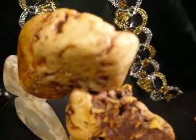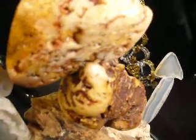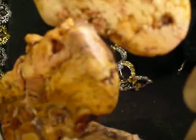This little medicine bird here is the romance stone. Its medicine attribute is that of romance and love. It is known as the romance stone. You can see the little feathers in there. And Princess Plume, of course, is the wedding stone.